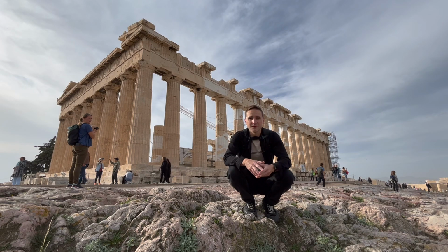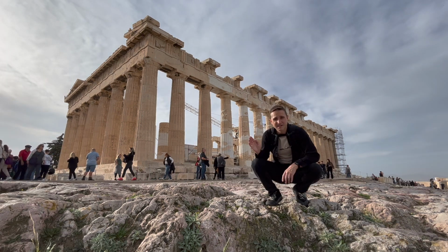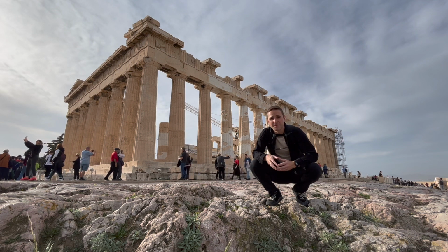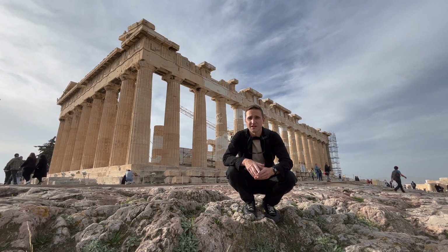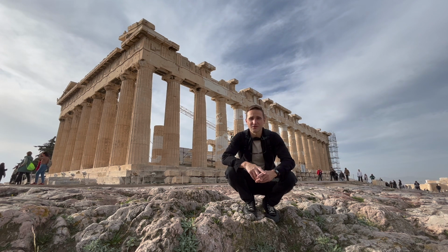The Parthenon, which is the most famous of the structures. 30 by 69 meters, with 8 by 17 impressive 15 meter high Pentelic marble columns, in which there used to stand a 9 meter tall bronze statue of Athena. 6th century BC, 2,500 years old.